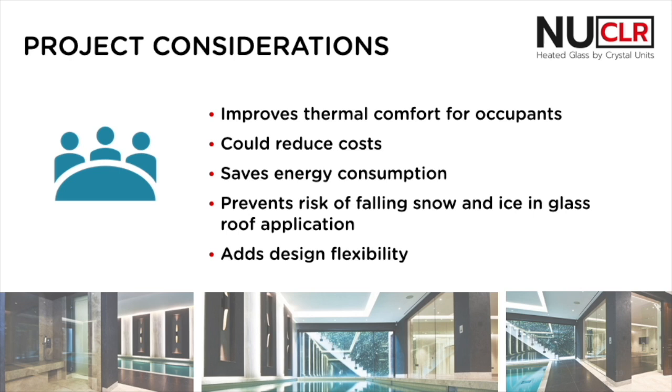With low-E heated glass, a modern glass facade could be designed more economically without HVAC systems, such as radiators or fan coils, dependent on the environmental conditions. The indoor air temperature can be maintained to a lower level, which saves energy consumption. The auto-defrosting mechanism of low-E heated glass roofs prevents the safety risk of falling snow and ice, which is important especially in tall buildings. Low-E heated glass can replace normal heaters and provide a stylish element in the room with its discreet slimline appearance. It produces heat quickly, heating up a room in a short space of time.